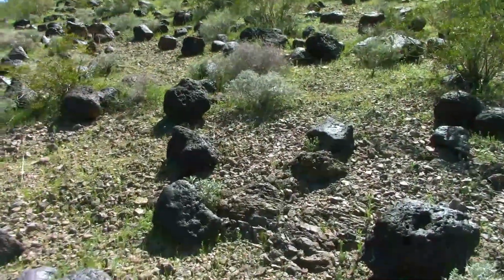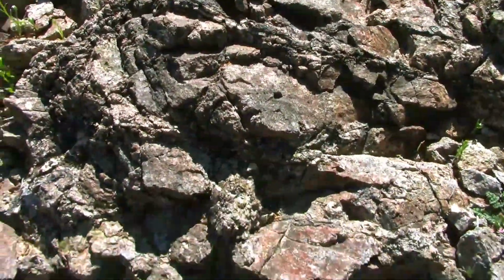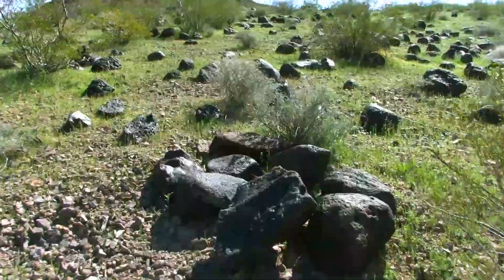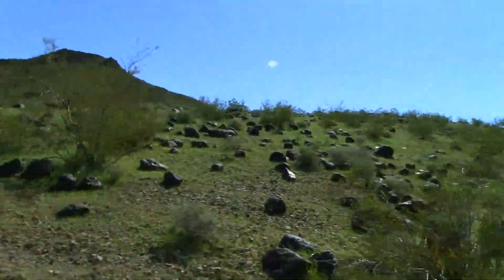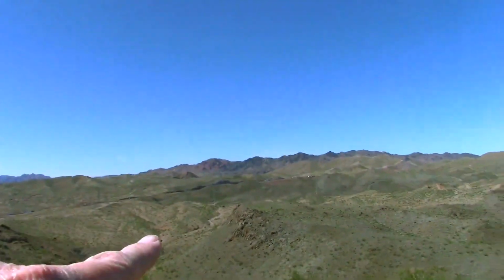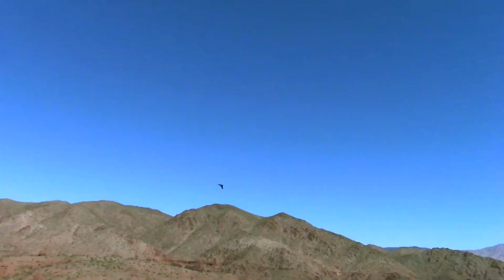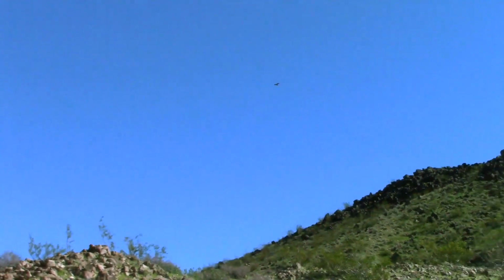Now here you can see these, they're called volcanic bombs, resting on this quartz monzonite. That's quartz monzonite. Little flowers. That looks like a circle here. Someone piled some rocks together. Raven. Little raven action. If you can see it, there's a red tail right up there. And I can't really focus up there in the sky.